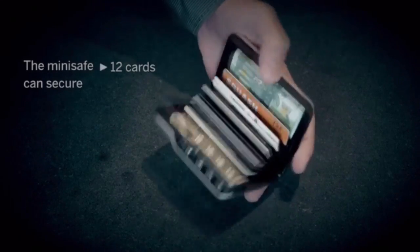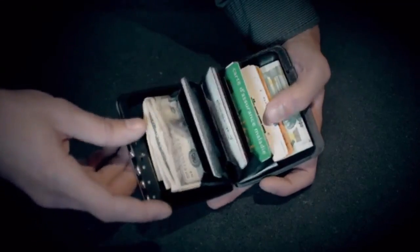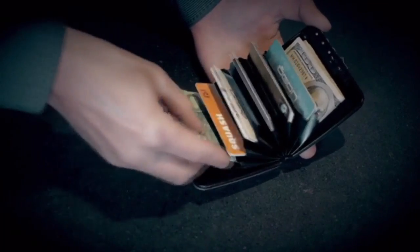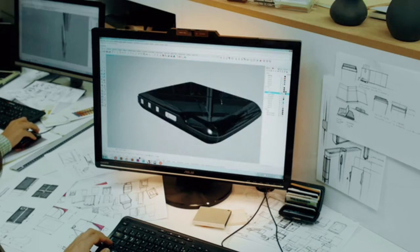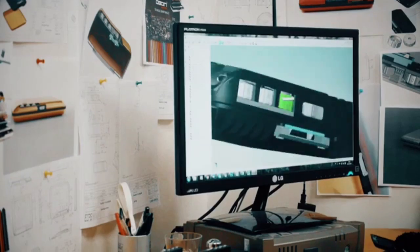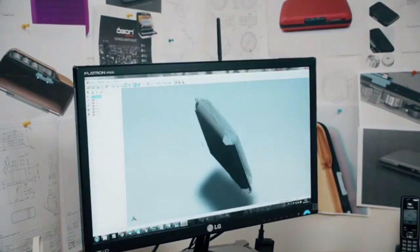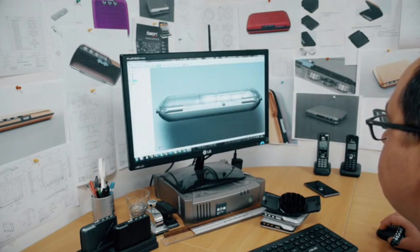It is extremely handy thanks to its fan-shaped interior, giving easy access to all your cards, which are stored and well sorted. It can hold US dollars and euros and fit up to 12 cards. We've been working on this idea for the past 2 years with professional engineers to reinvent and develop the locking system to adapt it to a wallet. It's very light and strong thanks to its conception and high quality materials.